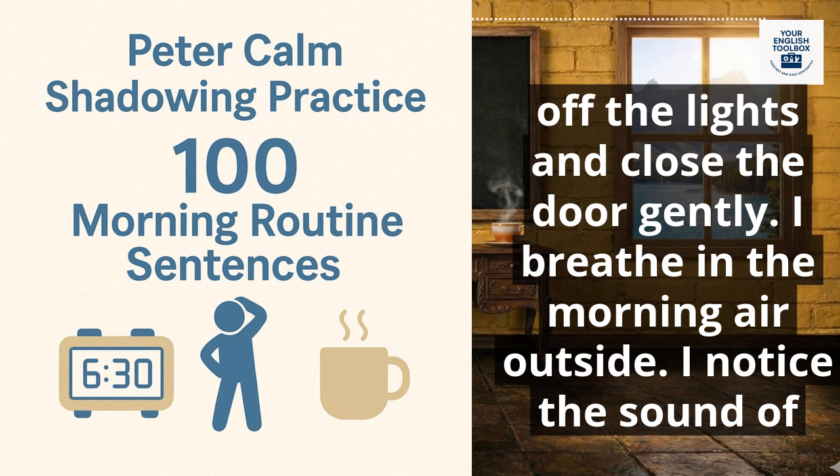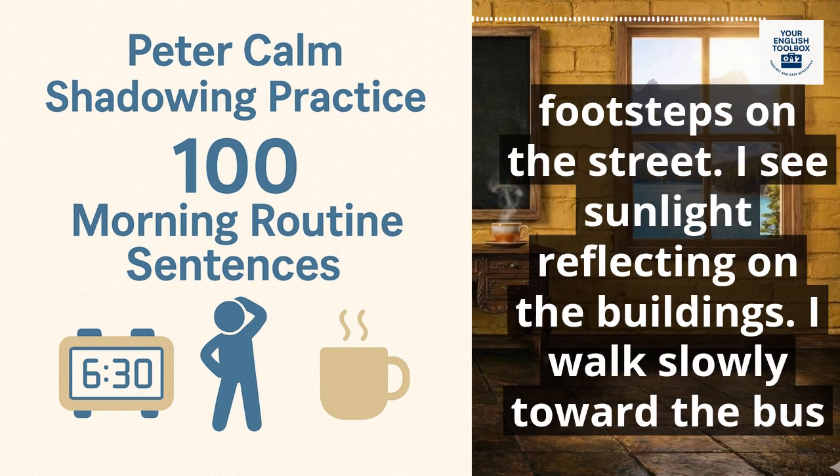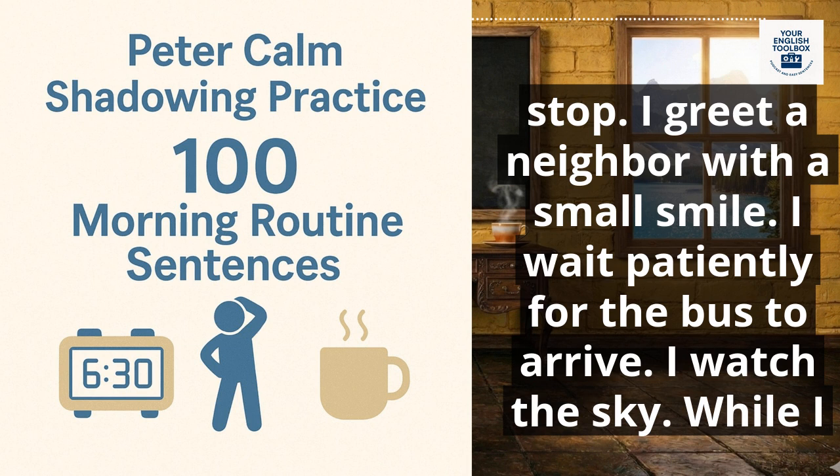I notice the sound of footsteps on the street. I see sunlight reflecting on the buildings. I walk slowly toward the bus stop. I greet a neighbor with a small smile.